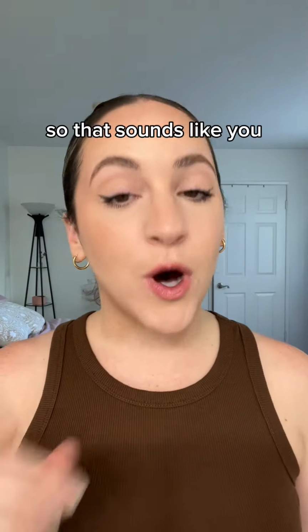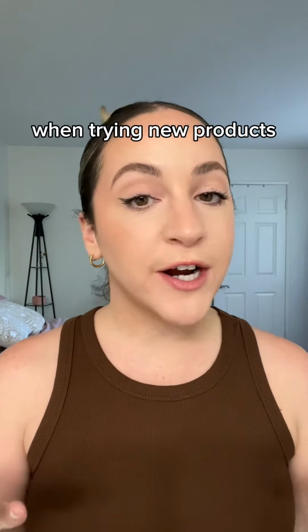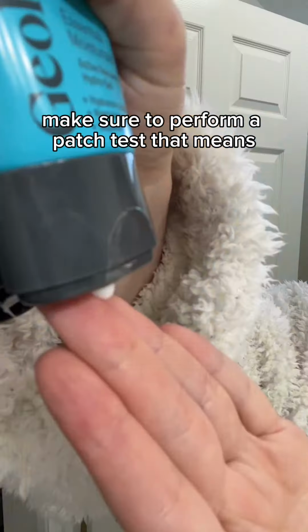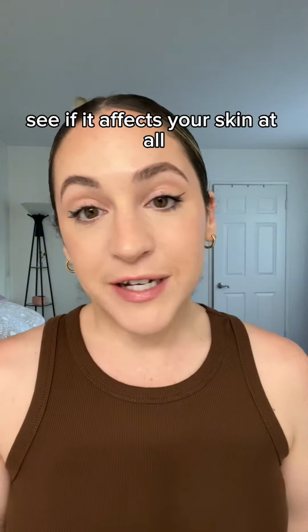So if that sounds like you, no fear, welcome to the club, and here are some things you can do to help. First and foremost, when trying new products, make sure to perform a patch test. That means you apply a very small amount to a hidden area, like maybe behind your ear, and see if it affects your skin at all.